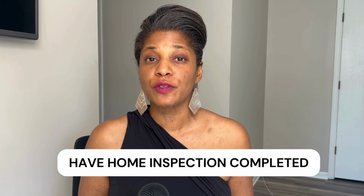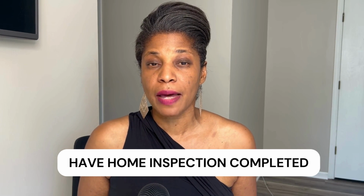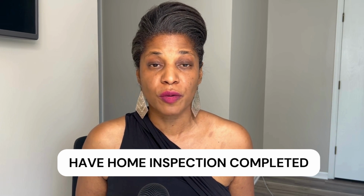One of the most important things you can do is have a home inspector inspect the home if you decide to write an offer on it. The home inspector will check the HVAC, the plumbing, and the electrical to make sure that they are up to code and they are installed properly.